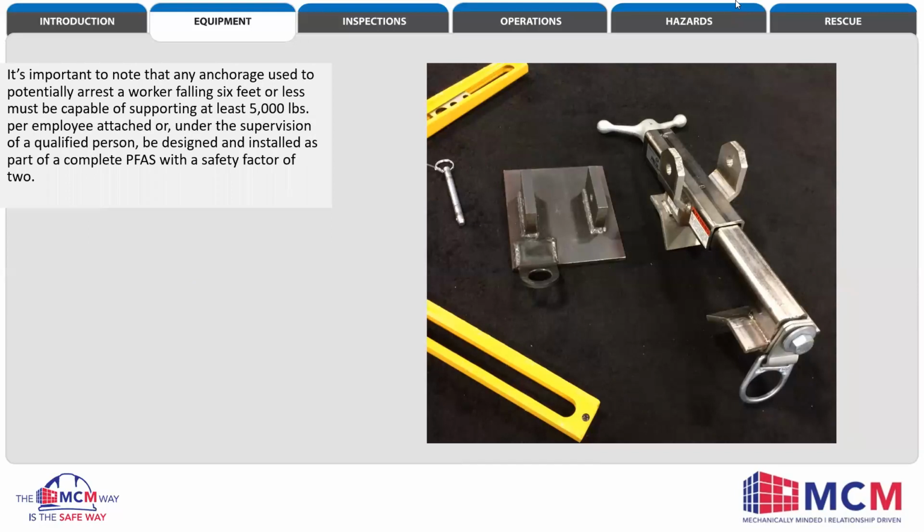It is important to note that an anchorage used to potentially arrest a worker falling 6 feet or less must be capable of supporting at least 5,000 pounds per employee attached, or under the supervision of a qualified person, be designed and installed as part of a complete PFAS with a safety factor of 2.